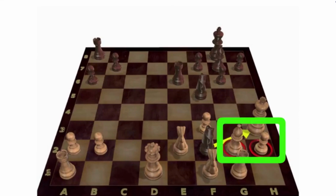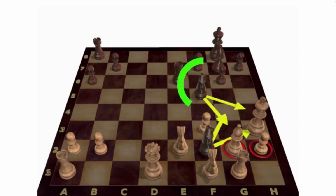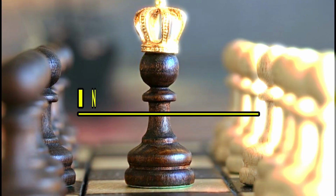Next up is PS, or pawn structure. Fischer knew that a solid pawn structure was key to winning in the long run. If you have weak pawns, like isolated or doubled pawns, subtract 1 for each weakness. If your pawn structure is strong, you're in good shape.